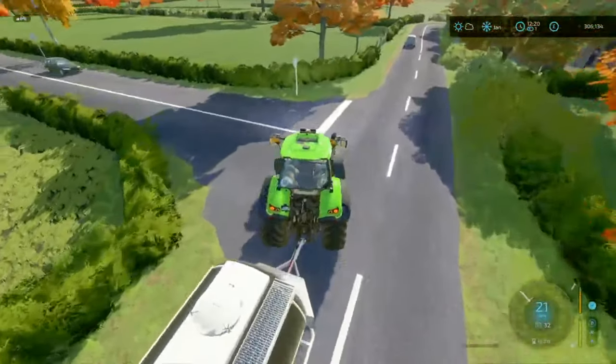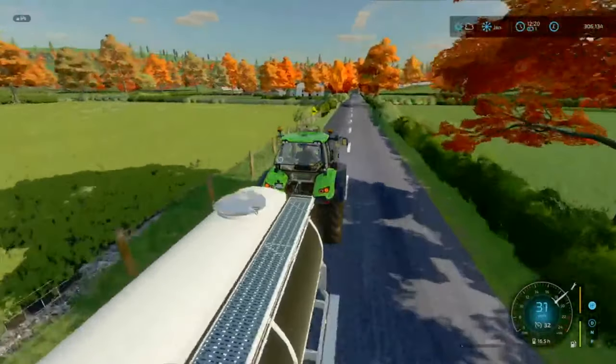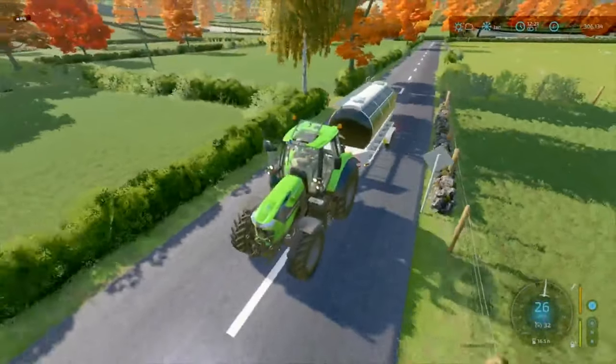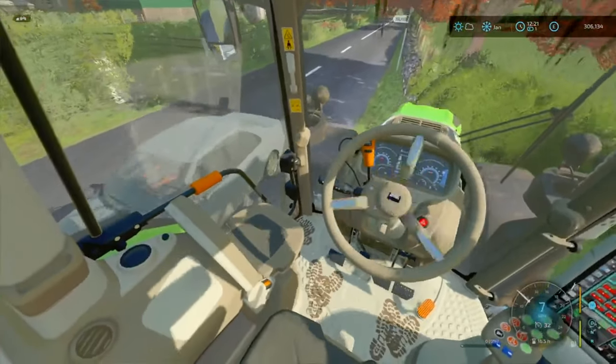Old habits. And that's me being a Brit and all that as well. But anywho, any cars behind us? Nope. So yeah, oof. Okay, I should have checked before I came across the road.